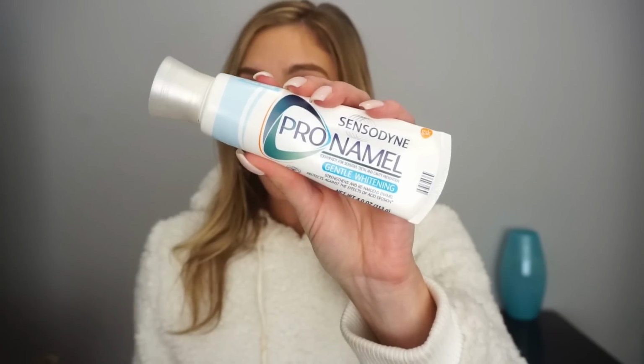I just thought I would throw it out there if you're someone like me who has really weak enamel and you've never found that toothpaste that you're like, this is it, this is really actually helping my teeth. This is from Sensodyne. It is the Pronamel toothpaste for sensitive teeth and cavity prevention, and I have this one in gentle whitening. I just get mine at drugstores. Again, if I can find it, I can link it somewhere. You can probably get anything on Amazon, but if you can get these on Amazon, I'll definitely share that. It says it strengthens and rehardens enamel and protects against the effects of acid erosion.